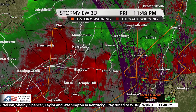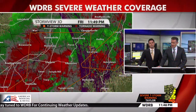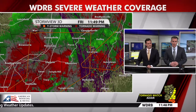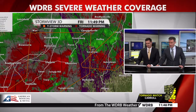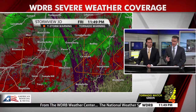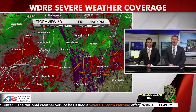The severe thunderstorm warning remains in effect for Adair County, and for Greene and Hart County. The intensity of the wind is not as strong as it was earlier. For the Greensburg area, we're probably talking about some 50-mile-an-hour winds. I think the greatest chance of seeing some 60s would be Adair County. If we feel that the threat of either a tornado or winds going to 70 comes back up, we'll come back into programming.